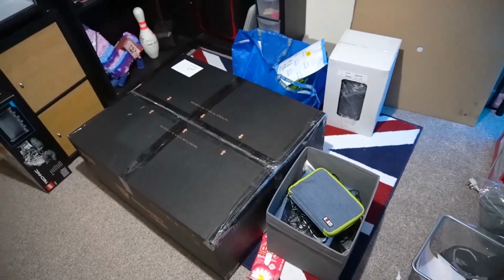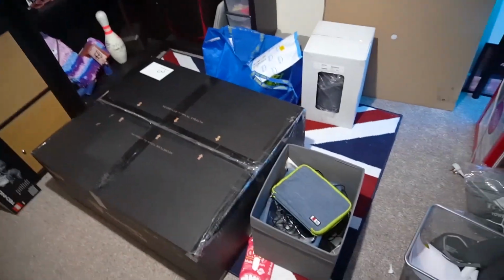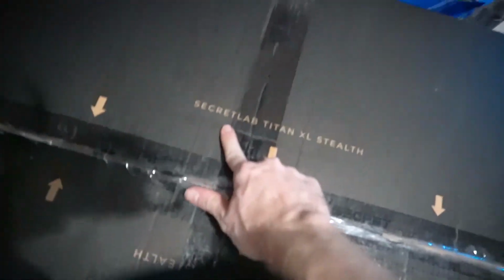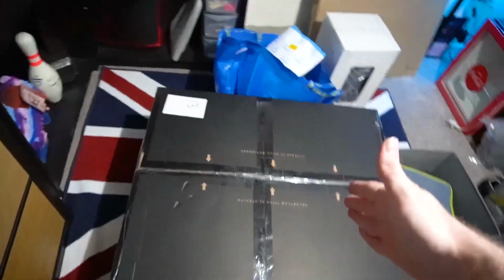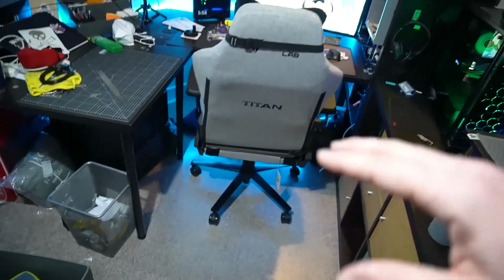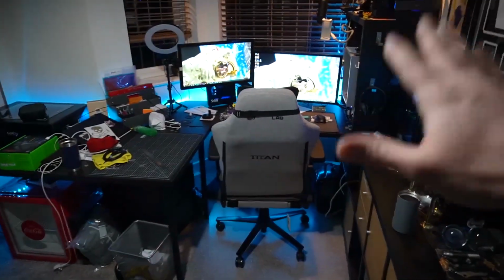But here is basically everything that I'm going to change, minus a couple of things. So first and foremost, I got the brand new SECRETLAB Titan XL in Stealth. It's written right there. That's going to be my first port of call, is getting that thing built up. I already have the Titan Cookies and Cream, but I wanted just something even bigger, and it's going to go with that all blacked out look, which you can see I've been leaning into already.